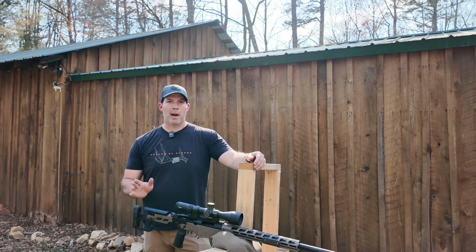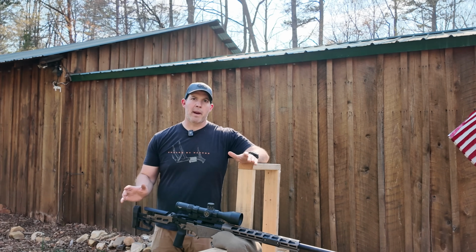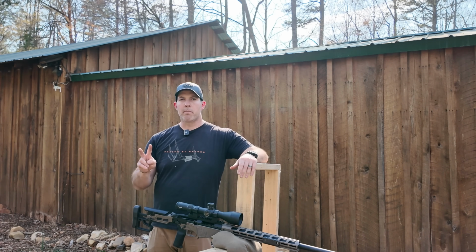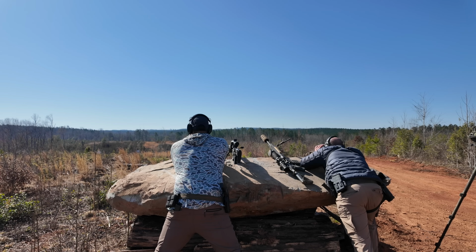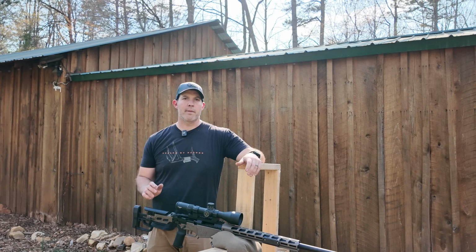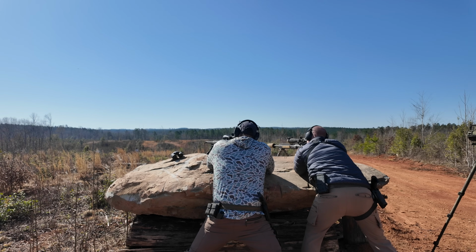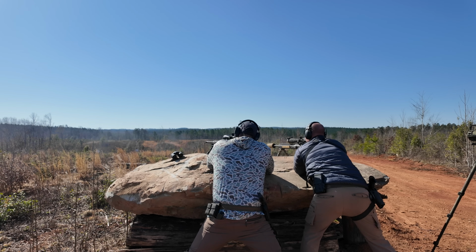So now let me talk about my experience with those. Again, I shot a one-day team field match, which means you have 4 minutes between two partners to find and engage rifle and pistol targets. We shot this out at Coleman's Creek in Ellerbe, North Carolina. Wonderful facility. If you have a chance to get out there for any match or just a range day, please go ahead and do that. A lot of long range opportunities there.